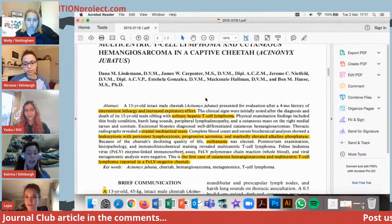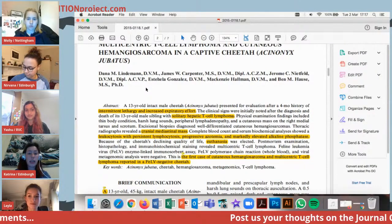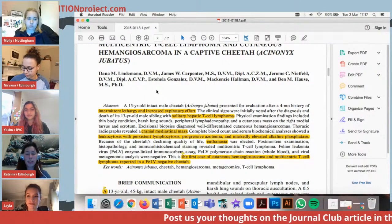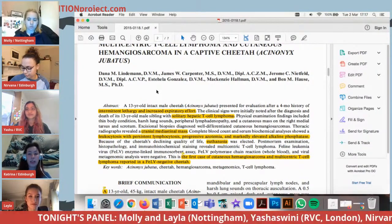I think, in general, the abstract is really, really descriptive. It's got everything they need. It's covered basically all of the clinical signs. So if you wanted to stop reading at this point, I think you definitely could.